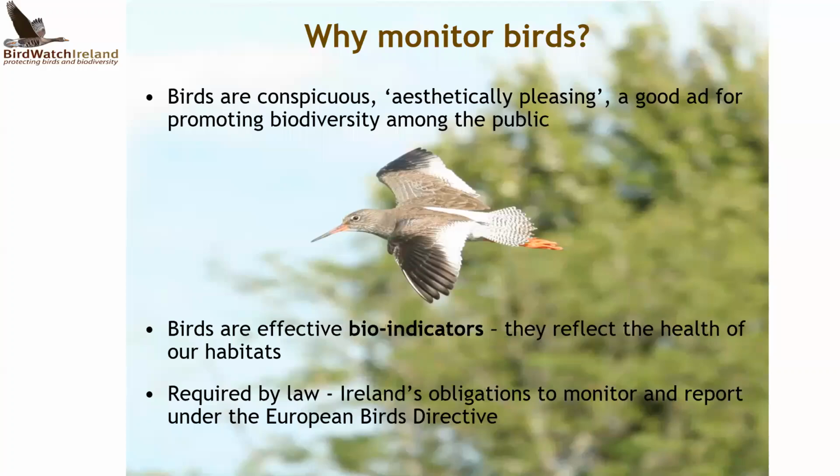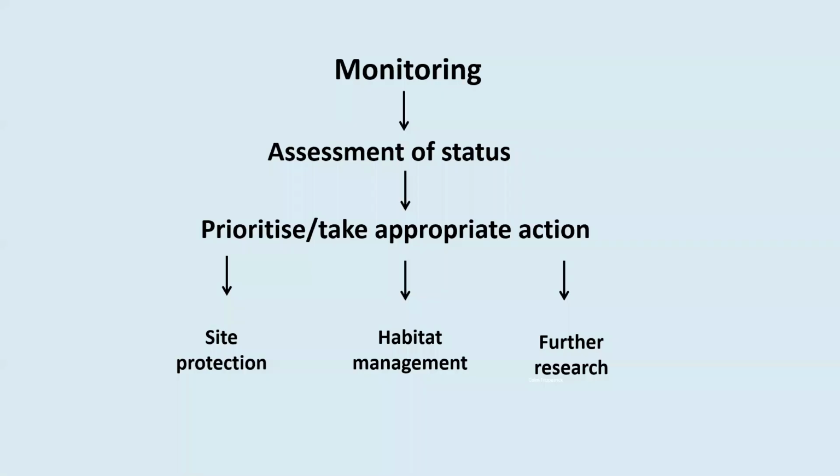So why do we monitor birds? Well, for one, they're conspicuous and aesthetically pleasing. They're easy for people to get good buy-in, and they're a good ad for promoting biodiversity. Plus, they're good bio-indicators, so they reflect the health of our habitats. If there's issues with birds, that signals there must be issues elsewhere. We're also, as a state, required to monitor birds and the habitats that they use, so that we can feed this information back into the European Birds Directive, because if we don't monitor them, we can't know how they're doing.